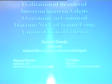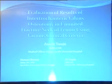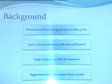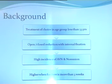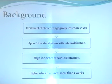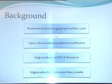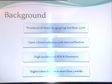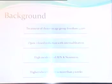Thank you, Chairpersons, for giving me the opportunity to present my work on evaluation of results of intertrochanteric valgus osteotomy in ununited fracture neck of femur using various clinical criteria. As we all know, the standard treatment for fracture neck of femur in the age group less than 55 years is internal fixation after anatomic reduction. This is associated with a high incidence of complications, especially non-union and avascular necrosis, when the fracture is more than 3 weeks old.